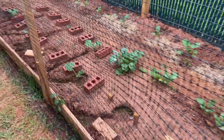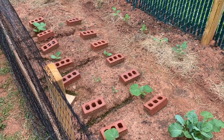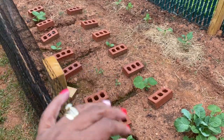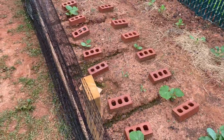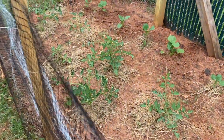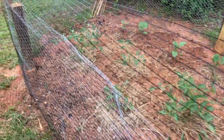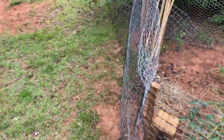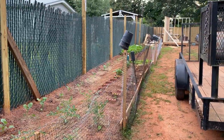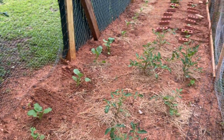All right, and now where you see the bricks, my husband has squash that was planted. In between each brick is squash. They haven't come up yet. And then these beauties are tomato plants. Beautiful. I can't wait for you to really see them as they grow. That's in case you're wondering what the wire is. That's to keep little animals out of the garden.